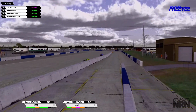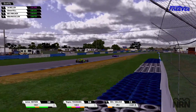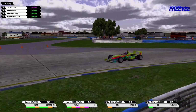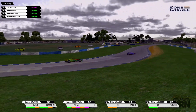Wow, monster lap from J.W. Miller. 2:04.590 seconds. Simon Fell going to be second quick and just ahead of him on the racetrack at a 2:05.654. And this really is a racetrack that you can get a tow out of these cars if you're as close as JW is to Simon.